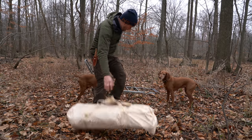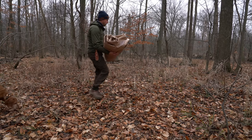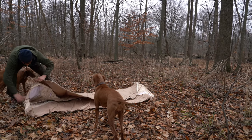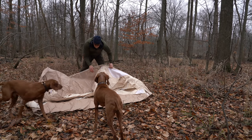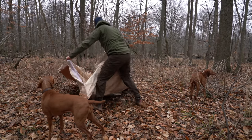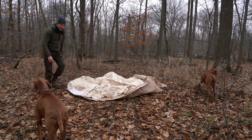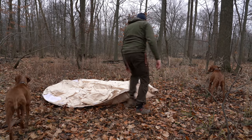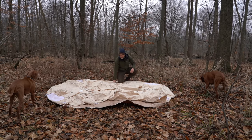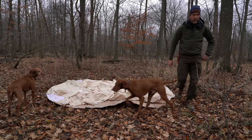This is the tent. Let me get this out of the way here. Nice and bright, doesn't have a mark on it. That's gonna change quick. So you're gonna put these on.